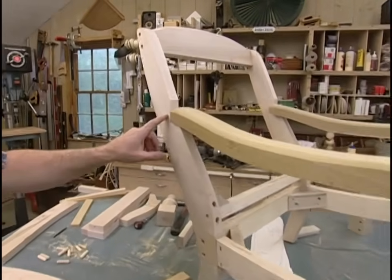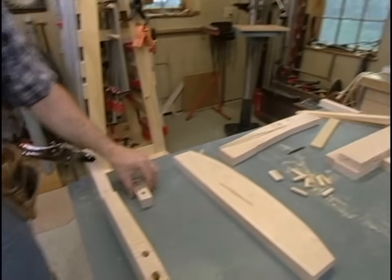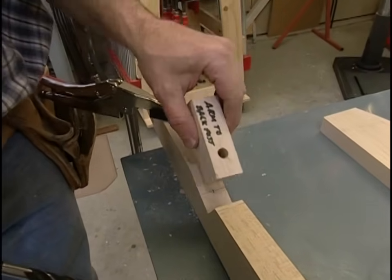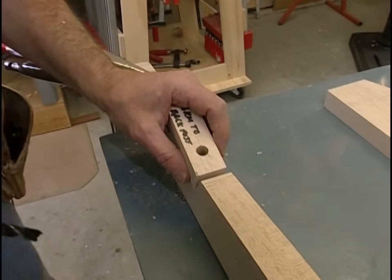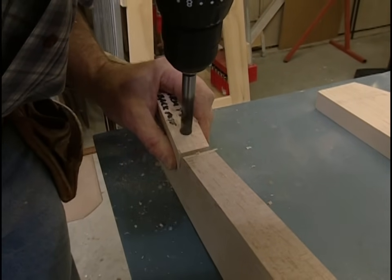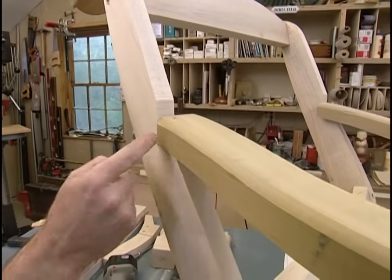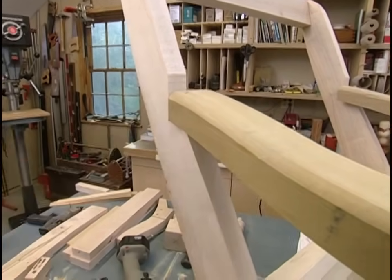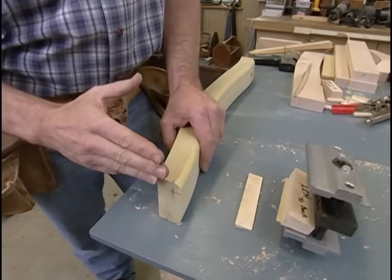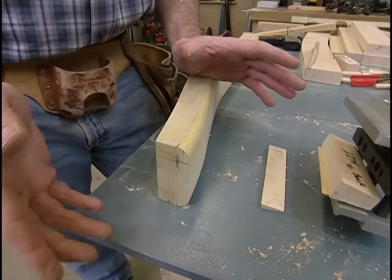There's a dowel that joins this upper back post to the arm. I want to drill a hole in the post. So I took a piece of scrap wood, drilled a 7/16" hole just to act as a guide. The next thing I want to do is drill a hole in the arm that meets that hole I drilled in the back support. Now in the factory they had that fancy machine that would cut the angle and drill the dowel perpendicular to the cut very quickly.